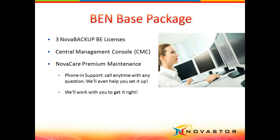The second main component within the Business Essentials Network package is our Central Management Console, CMC. That's our dashboard management tool. I'll have a slide here in just a moment that covers that component in a little more detail.